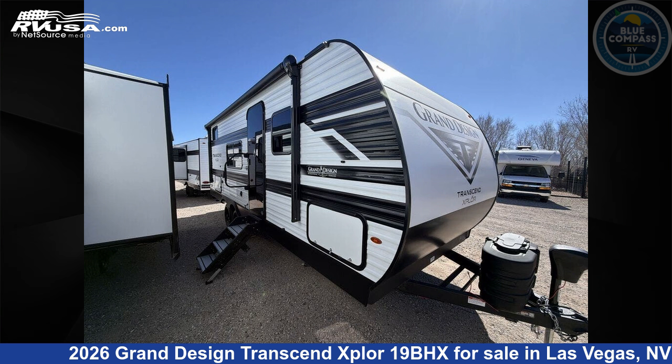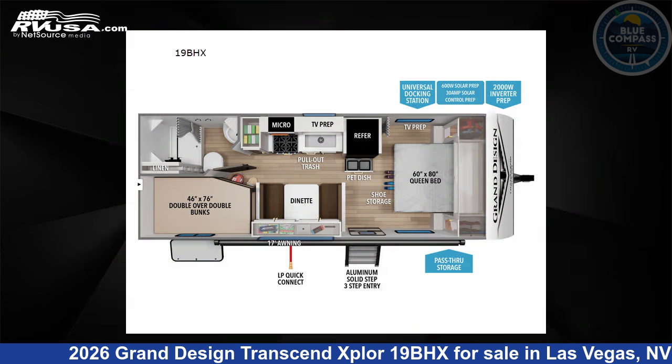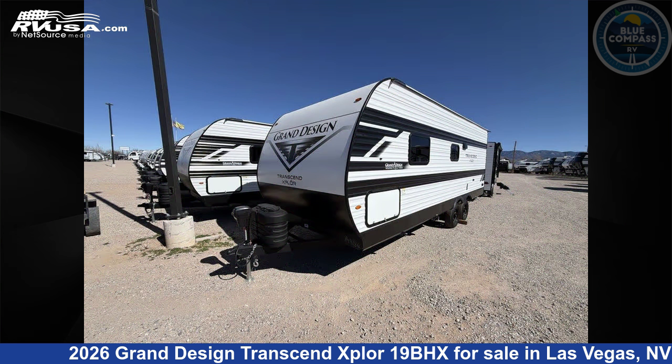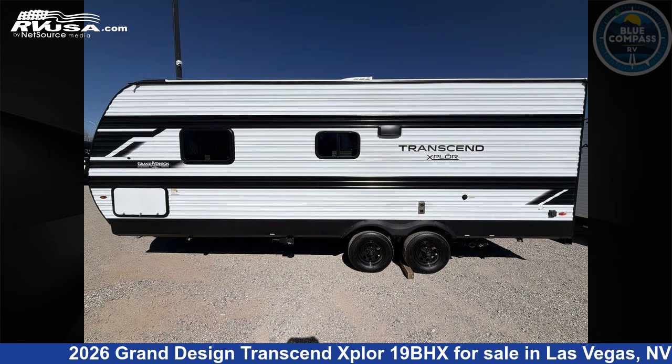This 2026 Grand Design Transcend Xplor 19BHX is a travel trailer RV. It is located in Las Vegas, Nevada, 89122 and is offered for sale by Blue Compass RV Las Vegas.